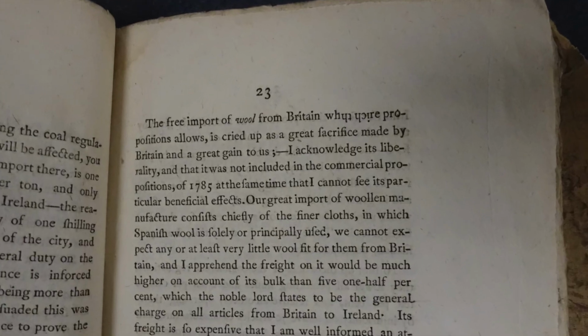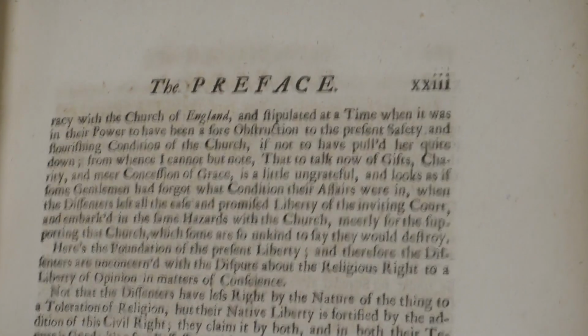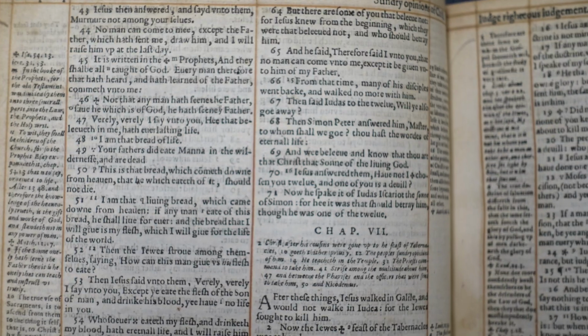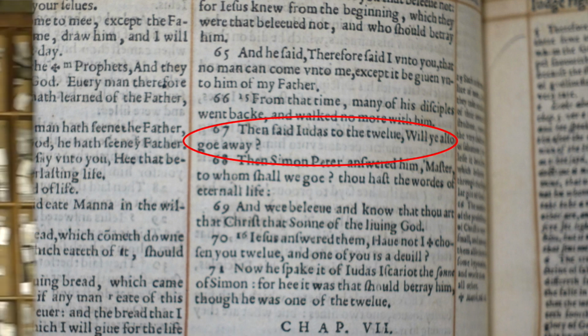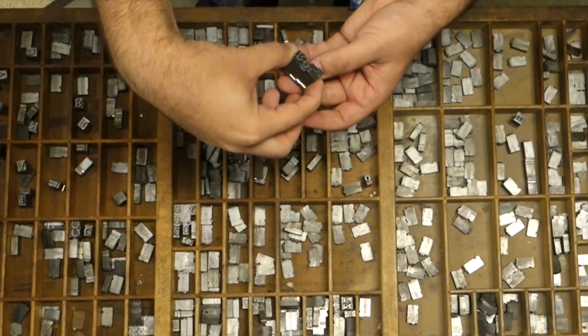Errata encompass all kinds of mistakes in printing, ranging from upside-down letters like the ones you found, to misspelled words or even misattributions. Here we have a verse from the King James Bible mistakenly attributed to Judas when it should have been spoken by Jesus. These can happen when the type is laid out or sorted, for example.